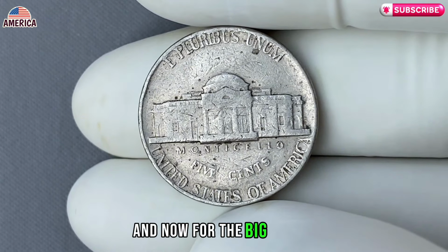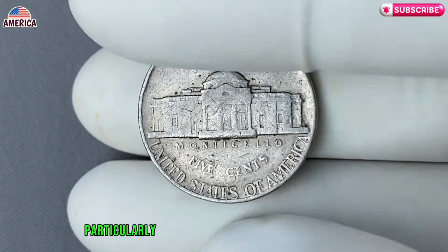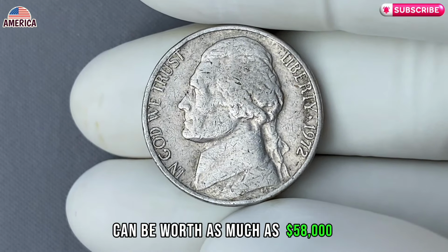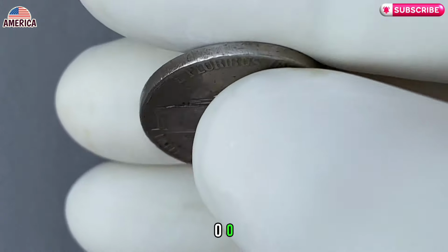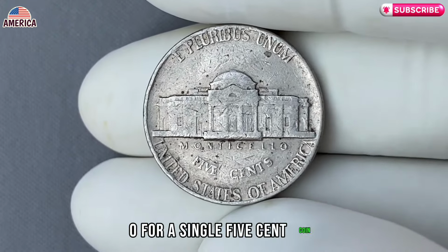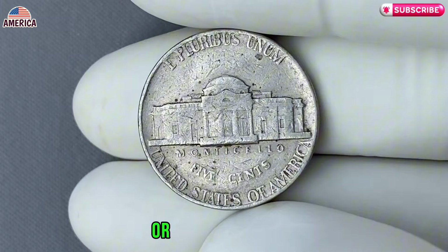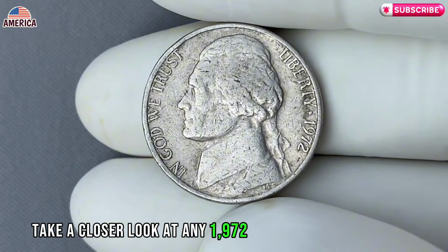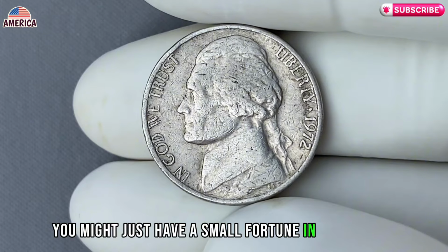And now for the big reveal: a 1972 nickel in top condition, particularly one with a rare minting error, can be worth as much as $58,000. That's right, $58,000 for a single 5-cent coin. So, the next time you're going through your coin collection or looking at change, take a closer look at any 1972 nickels you come across. You might just have a small fortune in your hands.